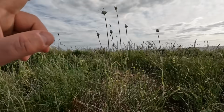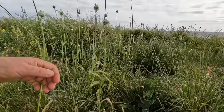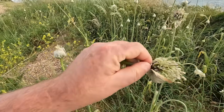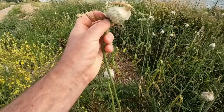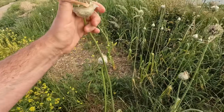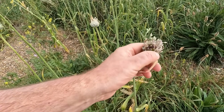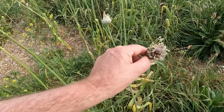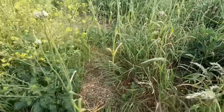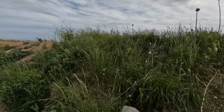So here's an interesting thing about these Babington's leeks, and this is a thing that most of the alliums that produce aerial bulbils will do. There are the aerial bulbils in there, but also some of them are already producing their own little stems and their own little flowers. So you've got a cluster of flowers, you've got the little bulbils in amongst them, and then some of those bulbils can actually grow leaves and flowers while they're still on the flower head.